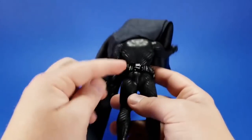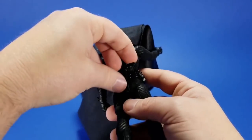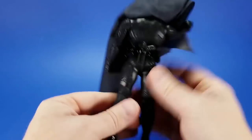But then on the back of the figure, which is essentially the rest of the costume continued on around the back, there is a holstered clip piece that you can kind of slip this in. I don't know if this is right, but this is the way that works for me. And once you get that popped in there, it's pretty secure, and it's hidden behind the cape.